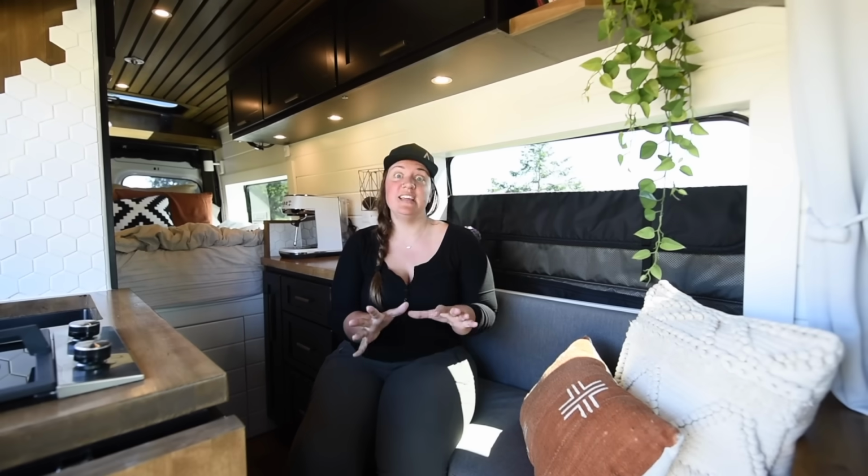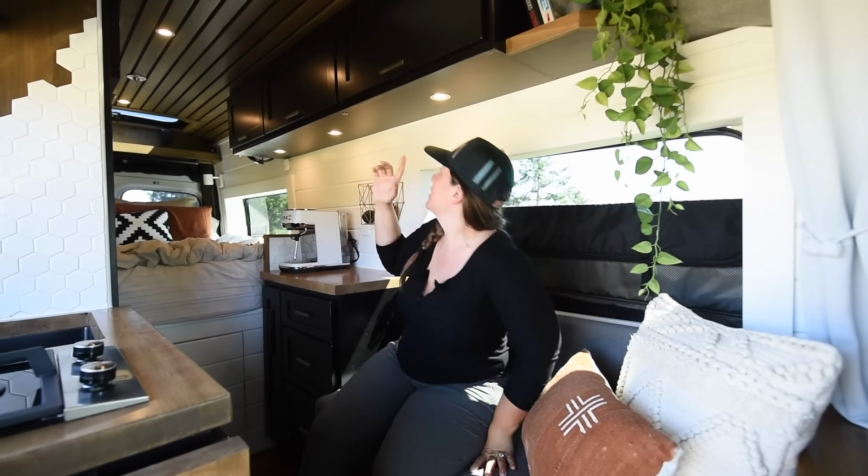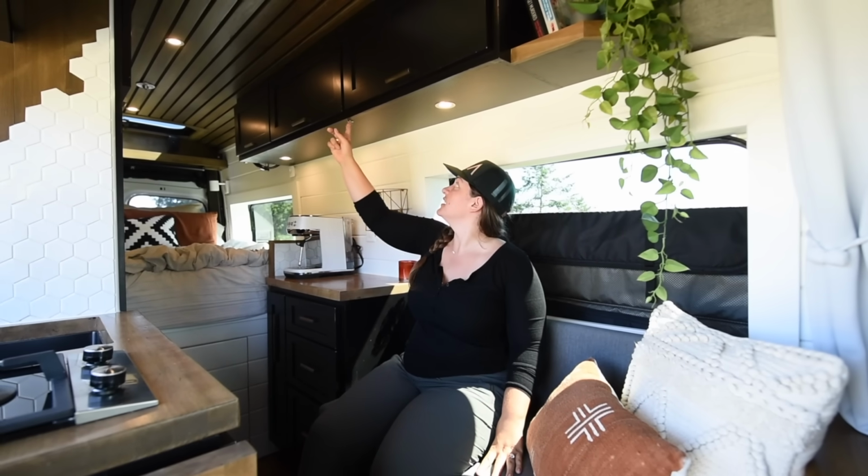So we specifically built this cabinet so that we would have enough space to sit under here with plenty of headroom. And then we have our under cabinet lights here that are also dimmable so that we have light when we're sitting here at night.